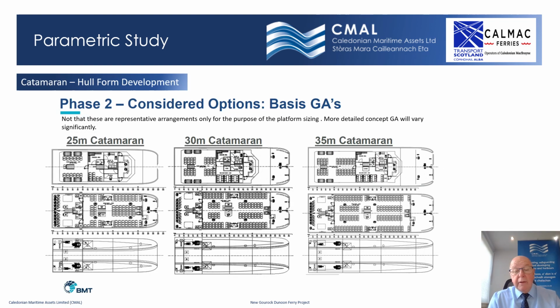Again, as can be seen, the parametric study followed a parallel path in the analysis of a catamaran hull, covering 25 metres through to 40 metres. This slide attempts to provide an overview of the works undertaken.